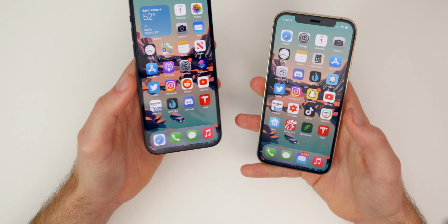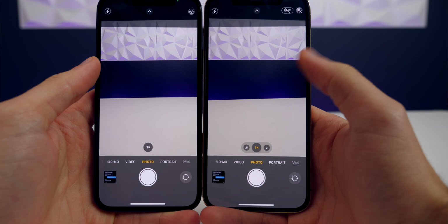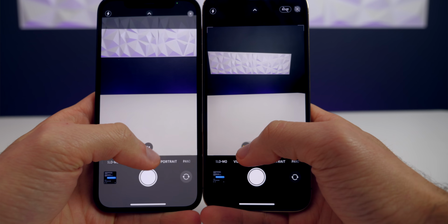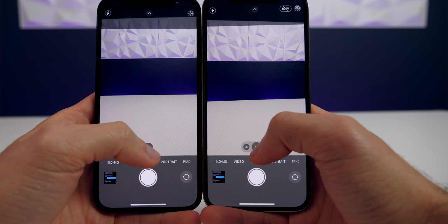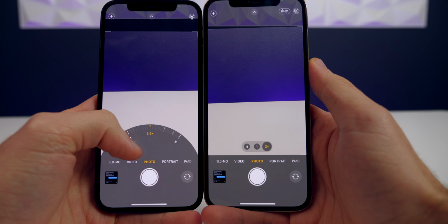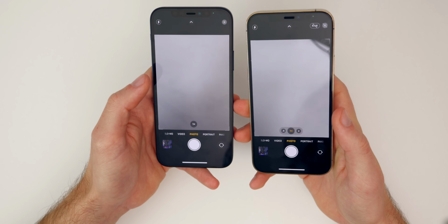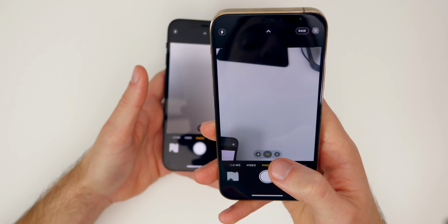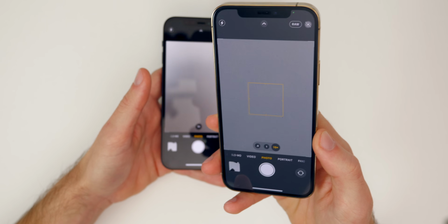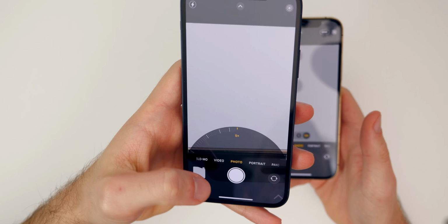However, the iPhone 12 Pro has 2x optical zoom. So when you go into the camera, you'll see down here that we only have the 1x and the 0.5x on the iPhone 12, whereas we have the 0.5x, the 1x, and the 2x optical zoom, which is something that I really miss every time I use the iPhone 12. I really wish we had that 2x optical zoom, and that of course is thanks to the telephoto lens on the iPhone 12 Pro. And if you wanted to zoom in even more than 2x, you can go all the way up to a 10x digital zoom on the iPhone 12 Pro, whereas on the regular iPhone 12, you can only go up to 5x on the digital zoom.